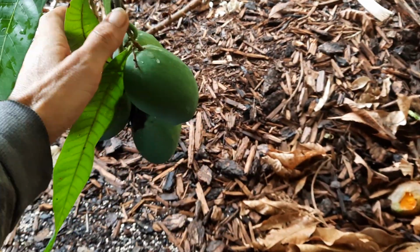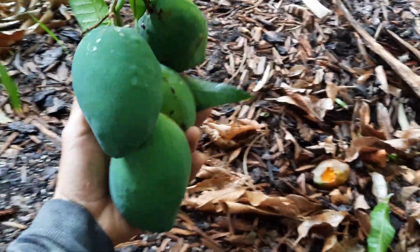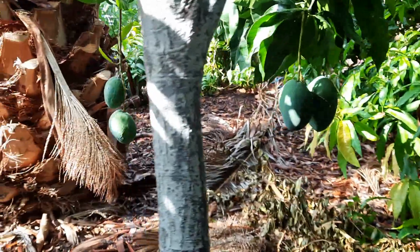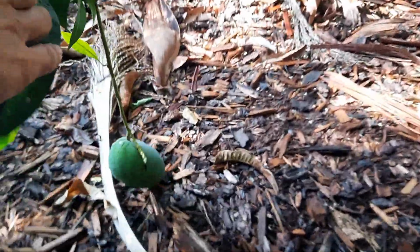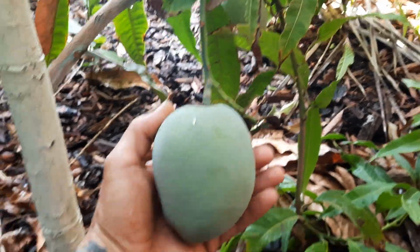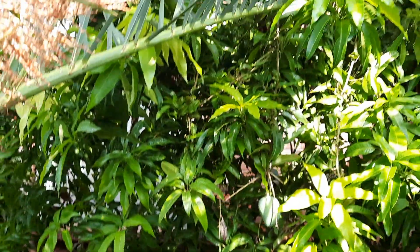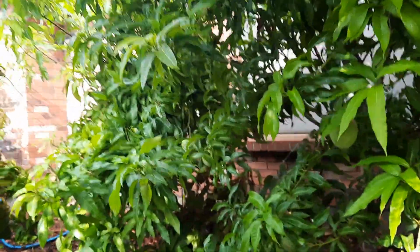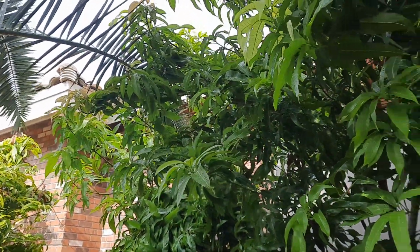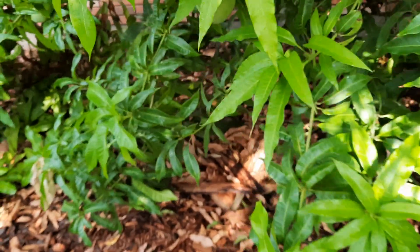If we look at every one of these, they're going to have mangoes on them, just full, just kind of pulled to the ground. Look at these mangoes on every branch, every variety, and they all look incredible. I can't even show the entire size of all these mango trees. Let me see if I can get a little better view there, but they're all just absolutely pumping out the fruit.